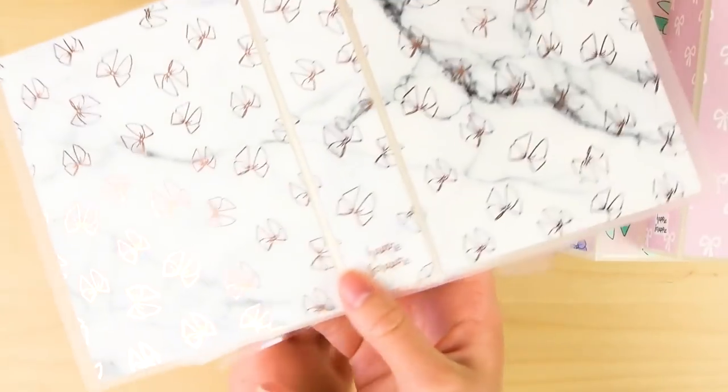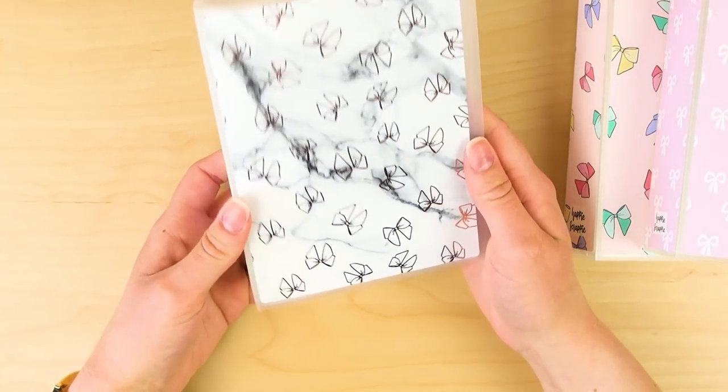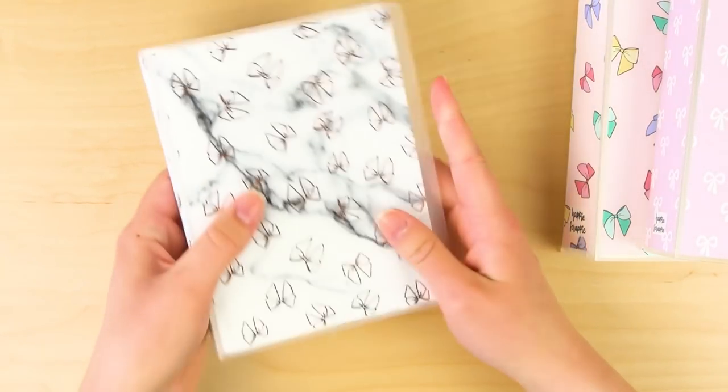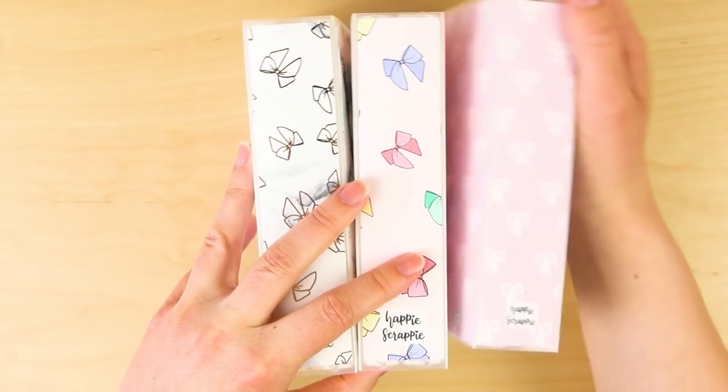And I also picked up this one, which is foiled. It's a marble with rose gold foiled bows. Absolutely gorgeous. I am in love. So now I finally have these. I've been wanting them for a long time.